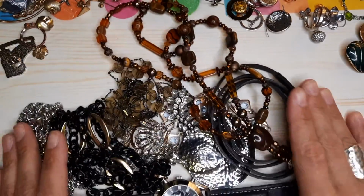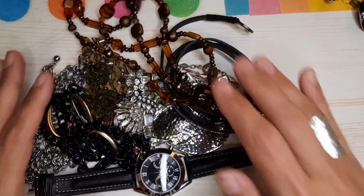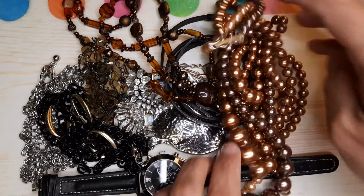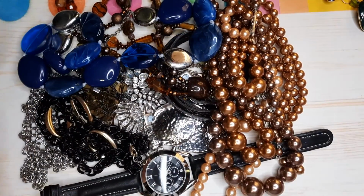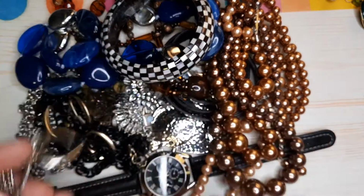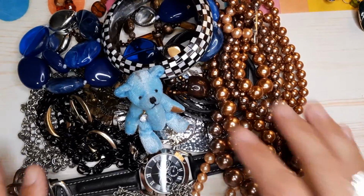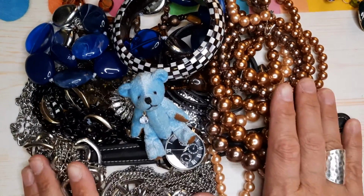I love that lanyard. Lots of crafting pieces in this. We're going to fix this up. We like the marbling and that blue. This piece here. And this link. So quite a few really cool pieces in here. Yeah, some crafting pieces. So we'll go ahead and we'll fix those up.